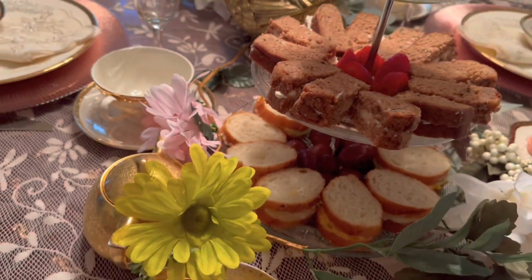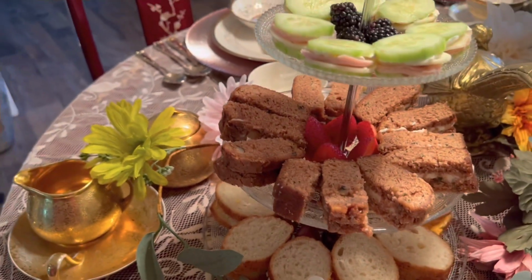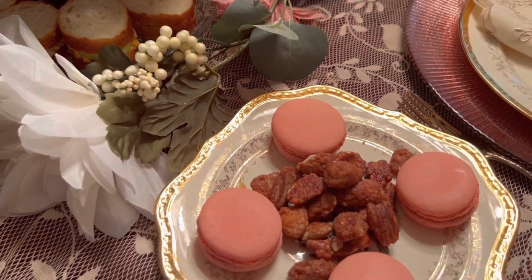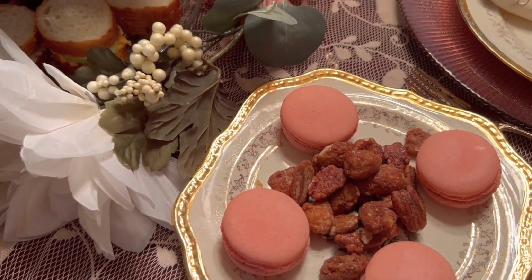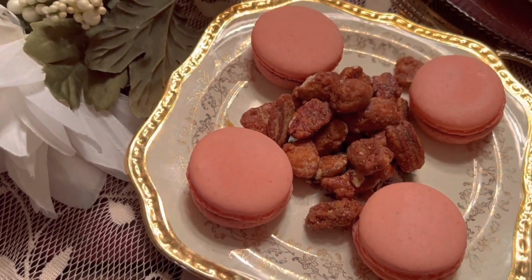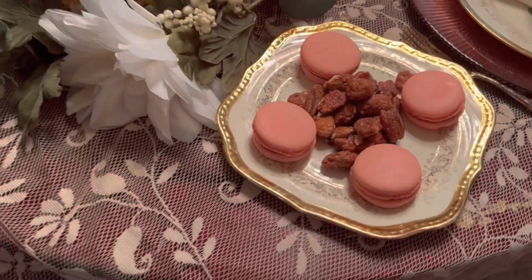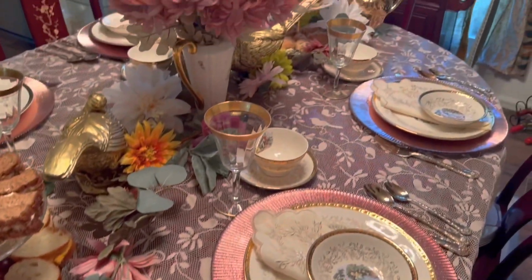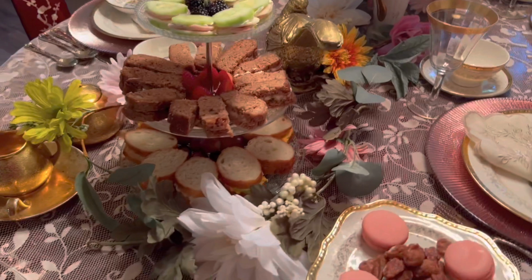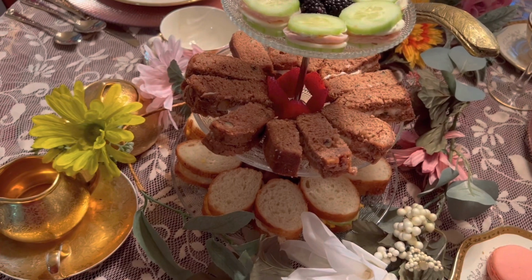And again, I made none of it. I purchased it, just put it together. And I don't know if you saw me snacking while I was fixing it. And then we have some macarons, raspberry jam, and then some candied pecans, toffee pecans. I'm going to so enjoy this with my family, because that's who's having it with me.